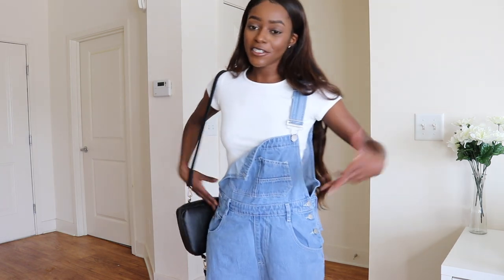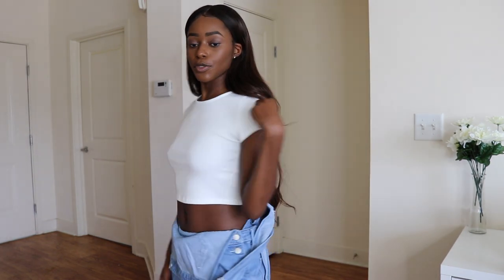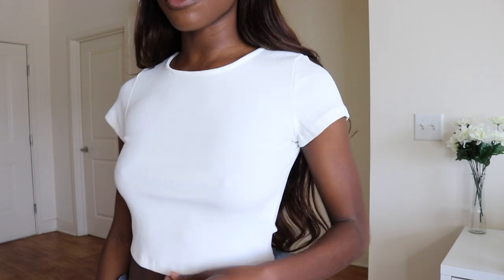Anyways. Coming closer to you guys so I don't look like a shorty, the shirt I'm wearing is Princess Polly as well. It's a little cropped cami t-shirt that is super, super cute. Probably what's so cute about a plain white tee. I really like the cut of this, and it's ribbed as well and stretchy. So I'm glad I got this US size 2 in this. And I like this a lot.